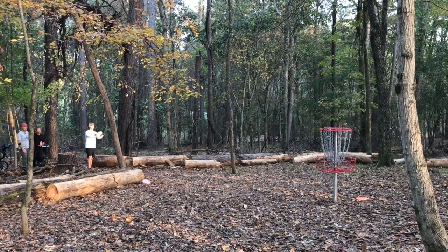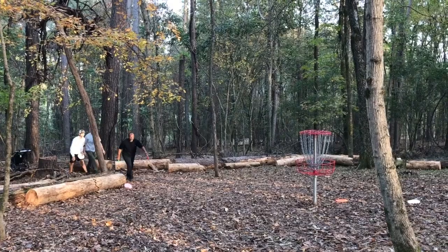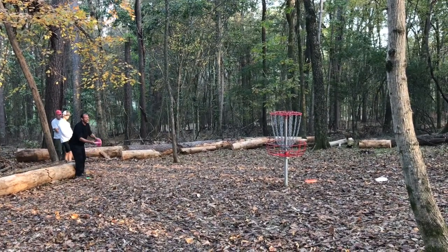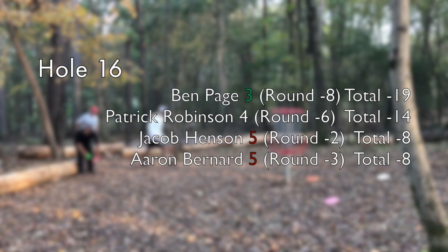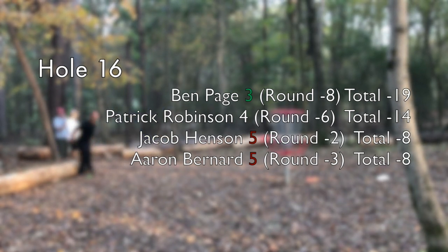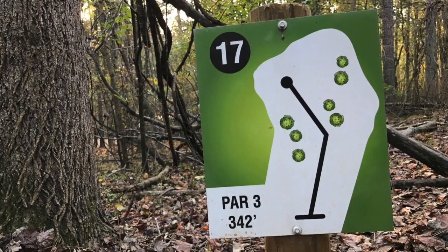Jacob with a tough little putt into the sun. Left side, but that's a putt he's got to be hitting there. Yeah, and it looked like he may have caught a decent amount of chain, but just not quite enough. And Aaron with the wobbly floater, not quite sure why that came out so wobbly. Case of the wobs. So Ben with the birdie, kind of the statement birdie. Pat going to take the par, but losing the stroke, and then Jacob and Aaron both with bogeys.